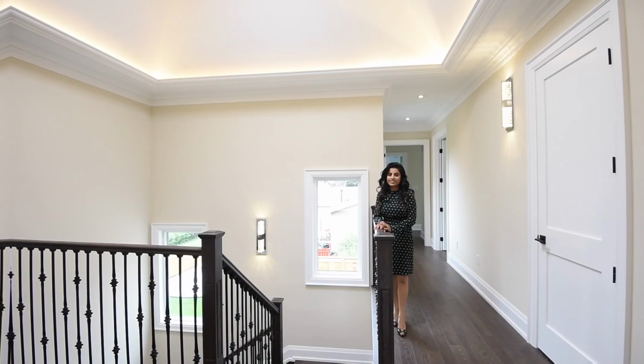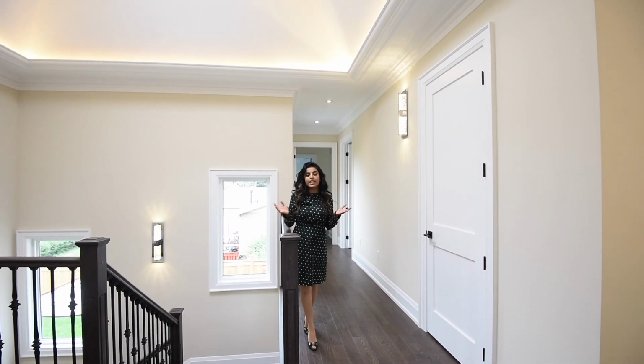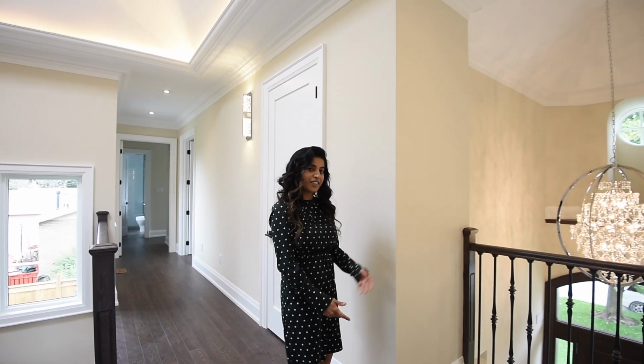Customized closet for each room, and the master bedroom has a walk-in closet with its own skylight. This grand skylight gives you the warmth and sunlight throughout the house, and the upgraded electric fixtures give you that elegant and classic look.